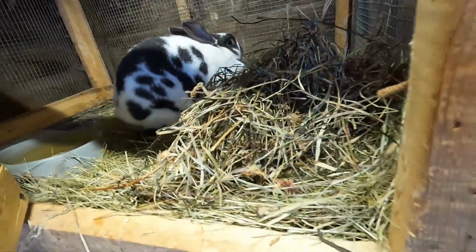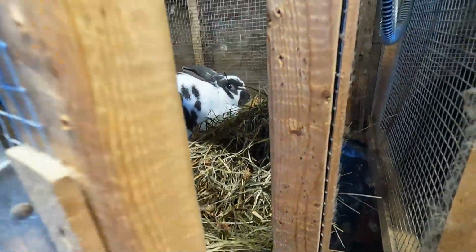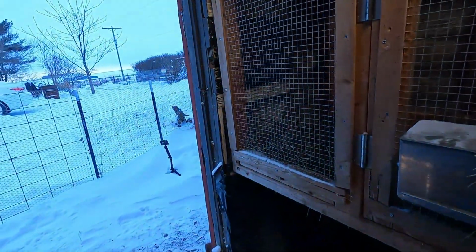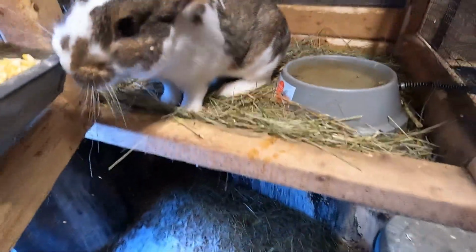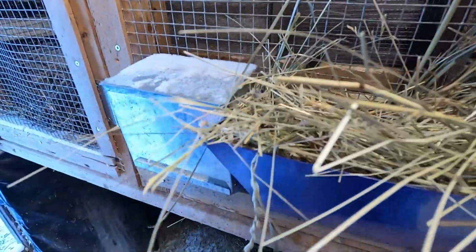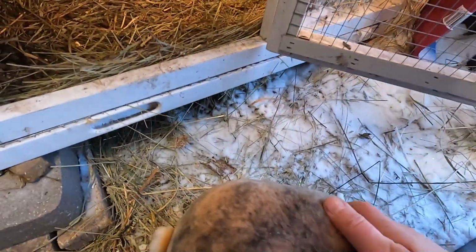Good little for beavers. There you go, Beebs. I put some corns in there. Birds are flying in and out of here. They want in out of the cold too. Can't say I blame them. Coco wants some corns? You still have a little bit of corns from last night, don't you? Here you go, little buddy. Watch your face. Nibs want a little corns? Put some corns in there, Nibs.